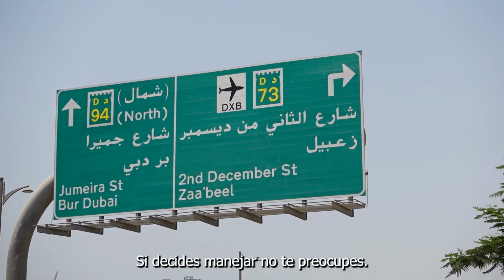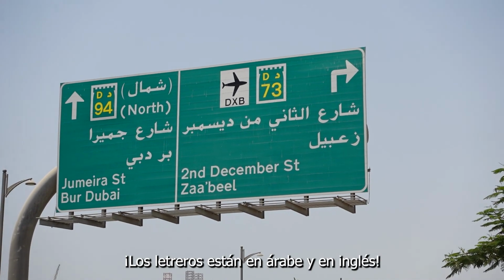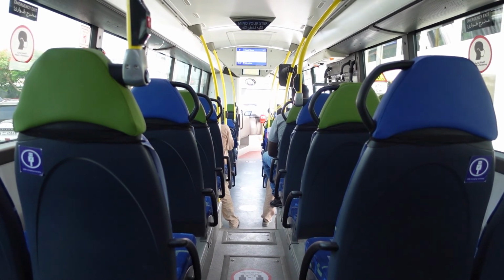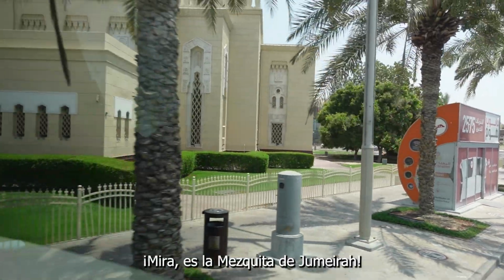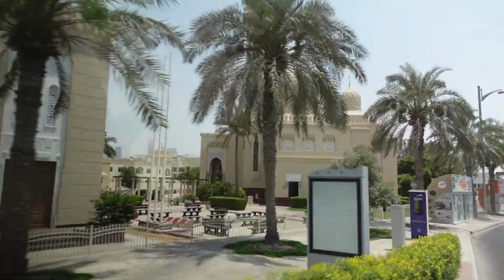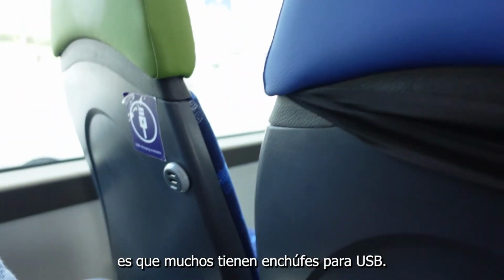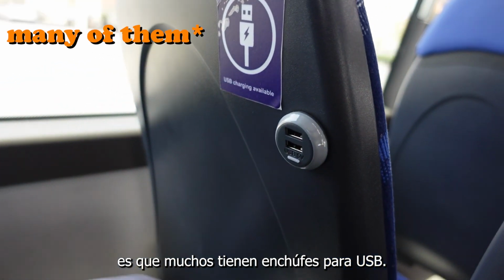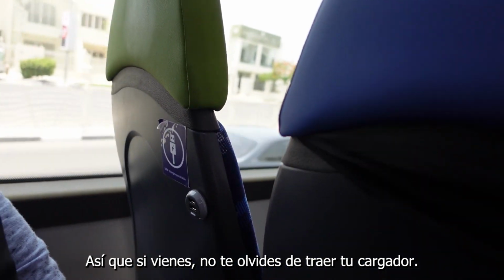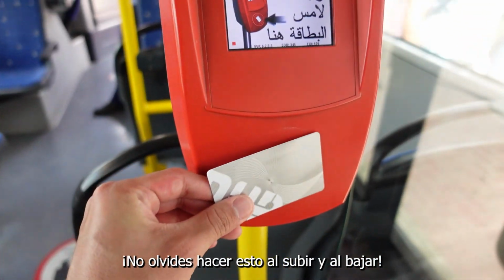If you decide to drive, they got you covered. All road signs are in both Arabic and English. But we wanted to take full advantage of our Nol card. Look at that, that's the Jumeirah Mosque. We just went there. A cool thing to note about buses in Dubai is that they have USB chargers. So if you're out here, make sure that you bring your USB cord. And don't forget to do this twice.